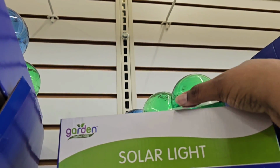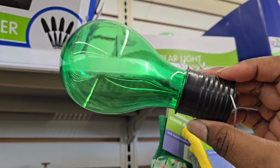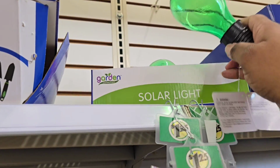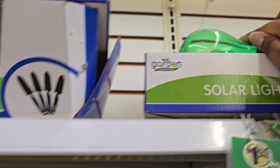Over in the garden section, I noticed new solar lights came out. These are those color solar lights. They were out last year, sold out super quick, but they are back this year, and they have multiple colors. Now, I am showing you green here, but they do have other colors like blue and red. So these are actually selling pretty quick.